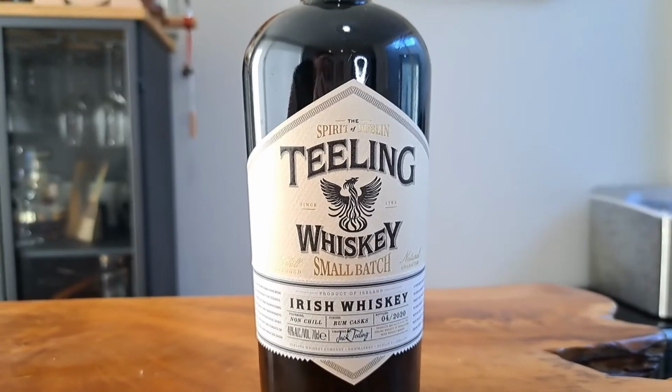And last up, it's Teeling whiskey, specifically the small batch Teeling whiskey. This is a very nice Irish whiskey. It's a blended whiskey, so malt and grain whiskey, but they finished it for at least 6 months in rum casks, which gives it this new dimension, a nice extra bit of richness, bit of flavour, kind of different to most other Irish whiskies on the market.